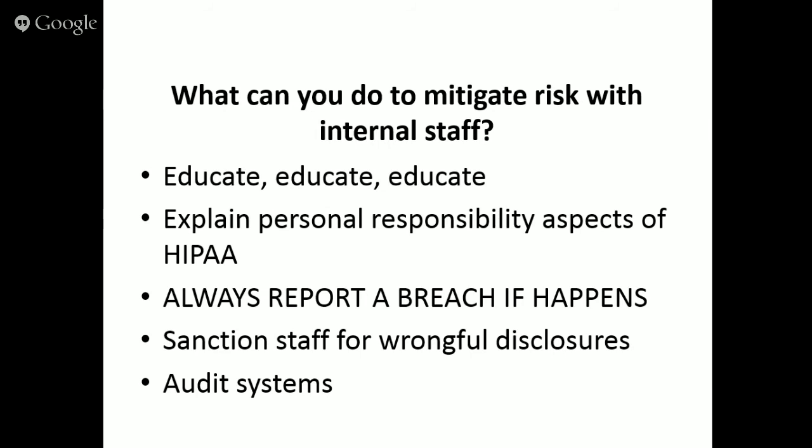Educate, explain personal responsibility aspects of HIPAA. Always report a breach if it happens. If a breach happens and it is not reported, that is a $150,000 fine. You may wonder, well, how would we ever get caught if a breach occurred? I mean, we just brush it under the rug. Well, I'll tell you how you get caught. A disgruntled staff member turns you in. That's how you get caught. I've seen this multiple times.